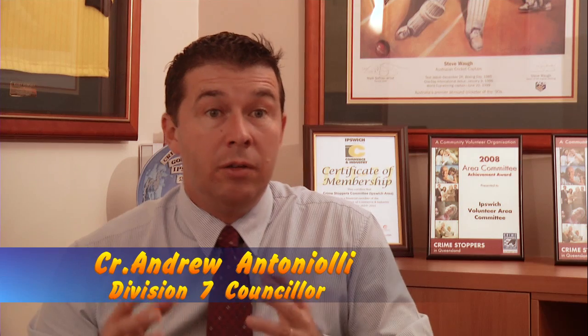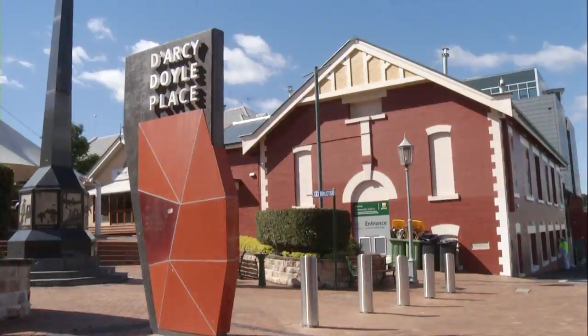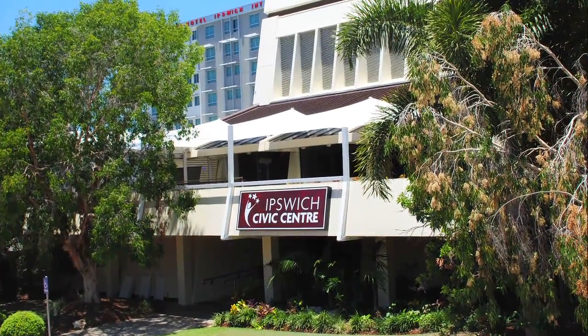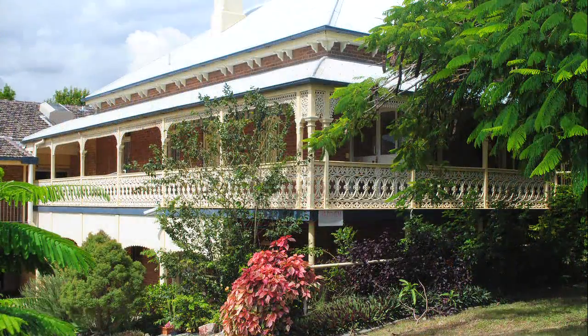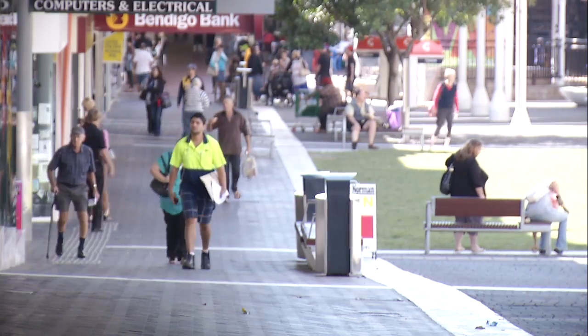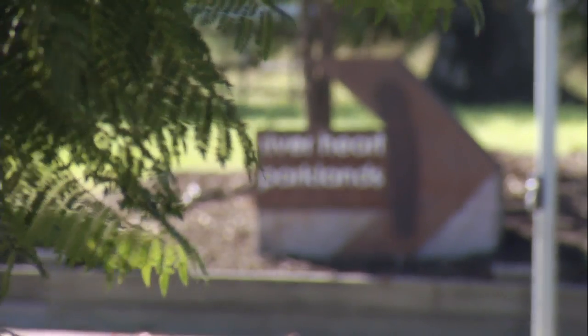I think what makes Division 7 unique is the fact that it is in the centre of Ipswich itself, where the CBD is, all the commercial activity, all the civic activities such as council, the council libraries, art galleries and all those sorts of civic functions, and the civic centre. I think there's a lot of charm in the historic areas of Ipswich, and I feel very privileged to represent that area, and of course the residents from that area who all have, I guess, that same belief that it's a lovely heritage city, and the inner part of Ipswich is quite unique in that sense.